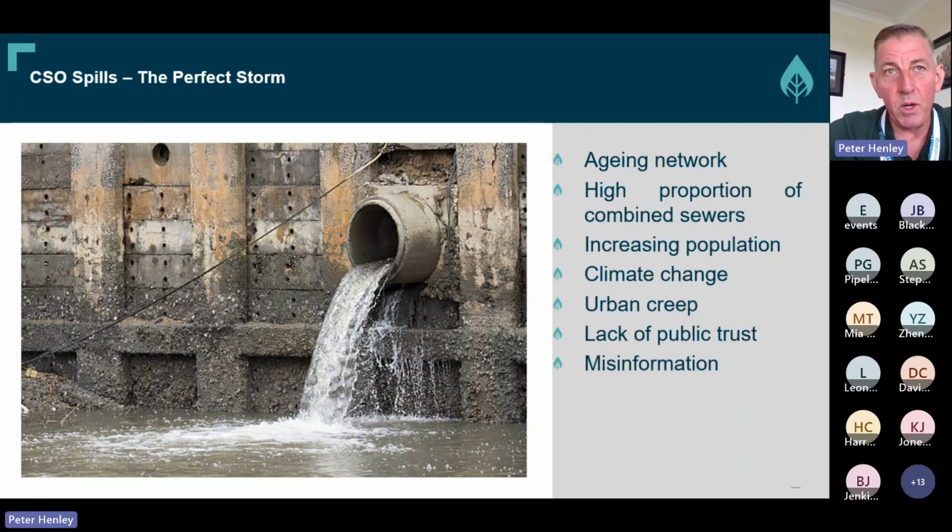There's also, I would suggest, a large amount of misinformation. As I mentioned, the pumping or dumping of sewage into rivers and waterways is not something the water companies look to do. Obviously they have issues that they're looking to address, and they recognise that. And I think they recognise that potentially in the past they probably haven't put enough focus on this. But the misinformation out there is a significant problem, and that just leads to that mistrust in the water companies.